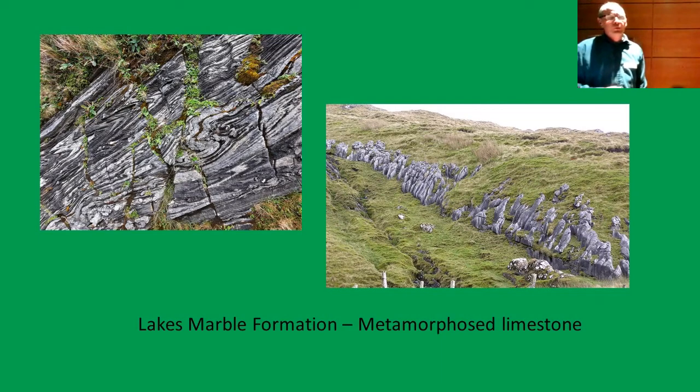One of the main places where you find these rare montane plant species is in this rock formation called the Lakes Marble Formation. It's a very old limestone, and you can see it's contorted, it's been compressed and heated. And these areas are very rich in plant species. Here you can see another exposure with green vegetation, which suggests fairly good soil development, and this area is fairly grazed by sheep as well.